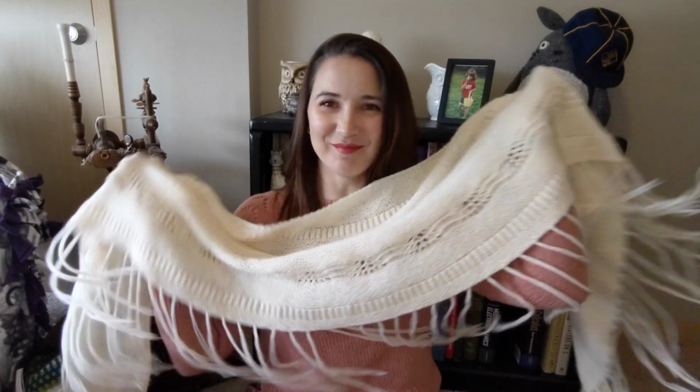Over this weekend I wore it just around the house because it is getting warmer outside, and so we've actually had to kick on the AC here, which I don't mind. I like it being cold, especially a bedroom. I love having a cold bedroom because then I can snuggle under the blanket, and I don't know, that may just be me. But anyway, so here is this beautiful shawl.